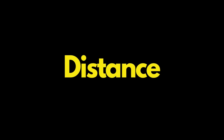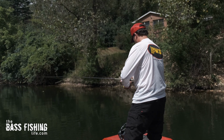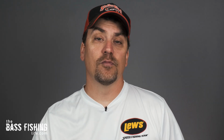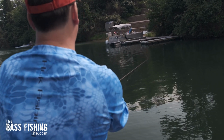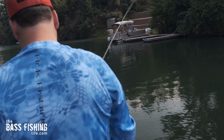And last, this is one that we often forget. Distance in the summertime is so critically important. And by distance, I mean the distance between us and where we are trying to fish. In the springtime, often we can get up pretty tight to our targets, pretty tight to the bass. But as they get more used to lures, as there's more boat traffic out there, as that water warms up, a lot of times the water gets really clear. We just need to make sure there's some distance for us.